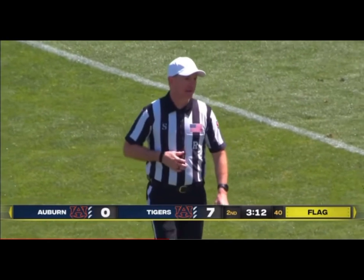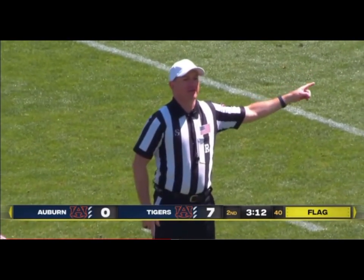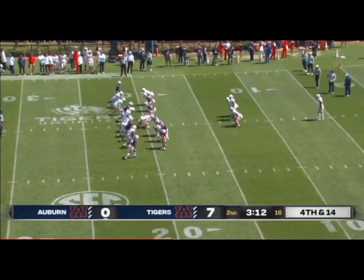You complaining about the officiating? Absolutely. It's a spring game. Holding, offense, number 56. Penalty is declined. Different positions.